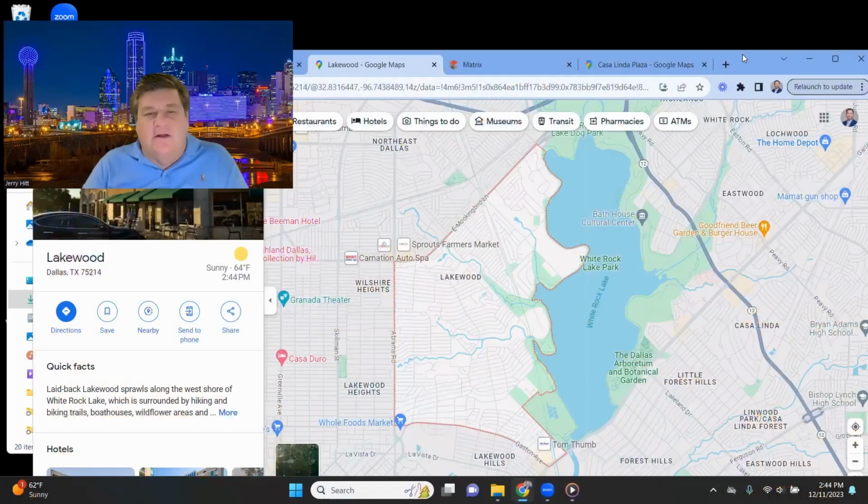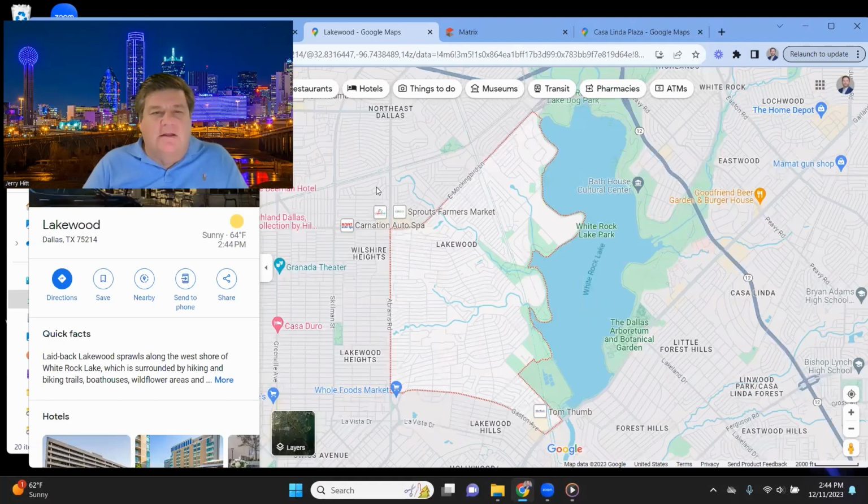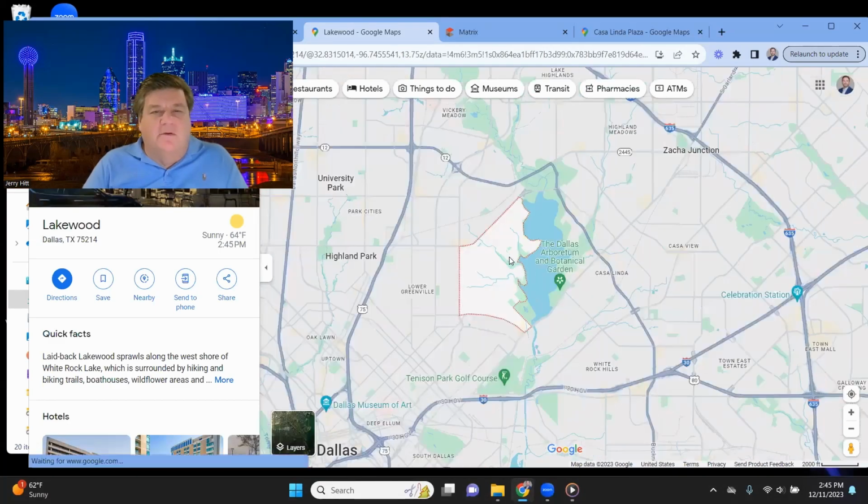Well, Whiterock is, from what I understand, the largest urban lake anywhere in the United States. And it has a lot of amenities as far as an urban lake. It has a jogging trail. It's about 9.5 miles. There are several parks that surround the lake. There are so many things that you can do outdoors. There's plenty of places to grill and picnic. You can fish just about anywhere around the lake.